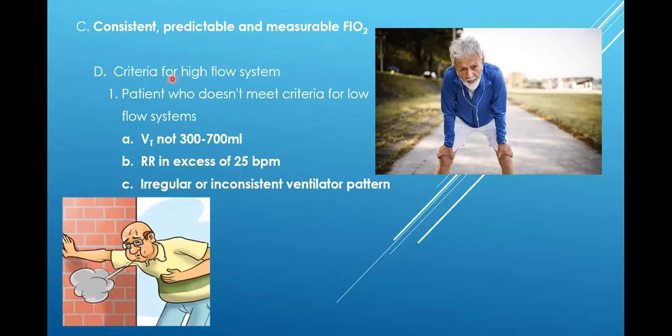All right, so the criteria for the high flow system, we said, is the one who doesn't meet the criteria for the low flow system, okay? FiO2, the tidal volume is not 300 to 700. Respiratory rate is greater than 25, right? And they don't have a consistent ventilatory pattern. If your patient comes to you looking like any one of these gentlemen here, you're going to put them on a high flow system, all right? Because that ain't regular and consistent, right? That's not regular, to be sitting bent over and sweating, about to fall out, okay?